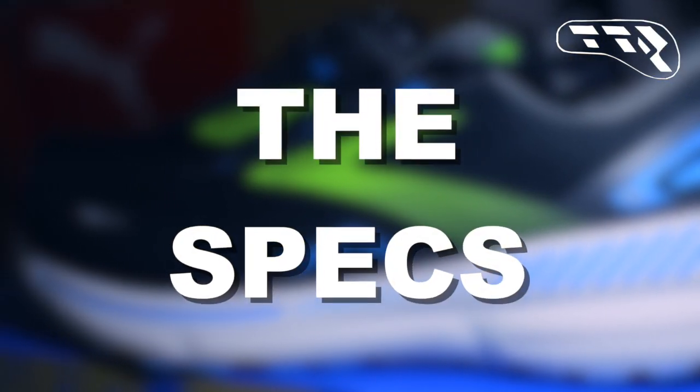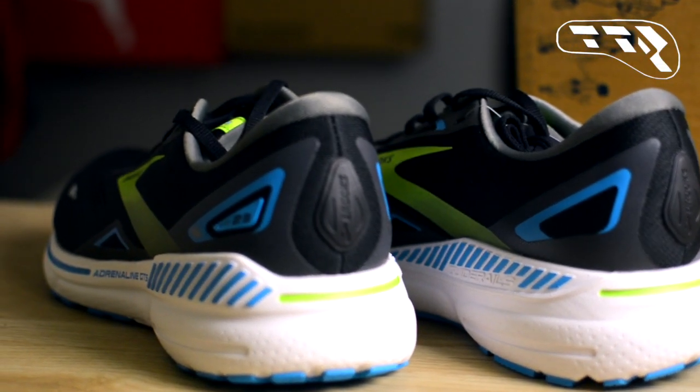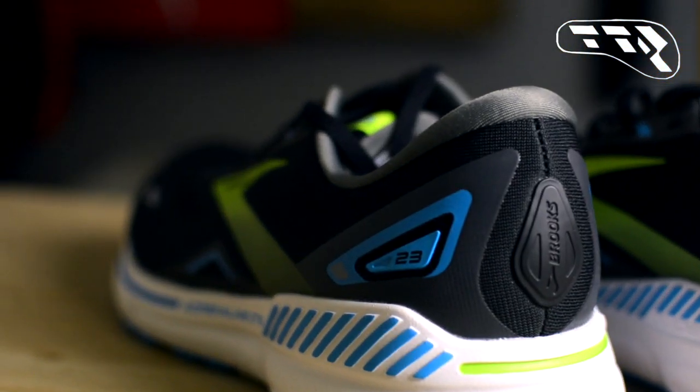Now to start off, I'll be covering the specs for the Adrenaline GTS 23s. This is a men's size 12 in the regular width. And I'll talk later in the video about the Adrenaline GTS 21s that I bought in a wide, so stick around for that. If you're new to the Adrenaline GTS, this is actually considered a stability trainer with guide rails in the rear. And I'll be talking more about their relevance later in the review as well.